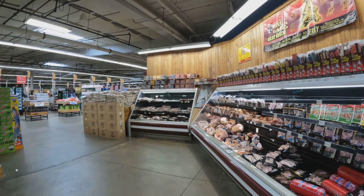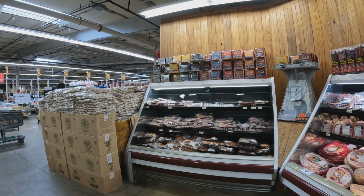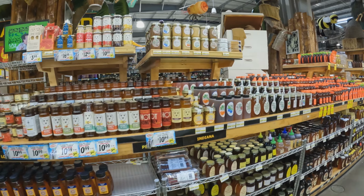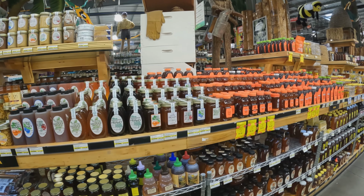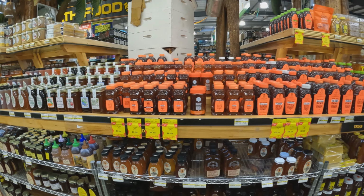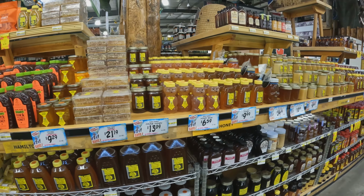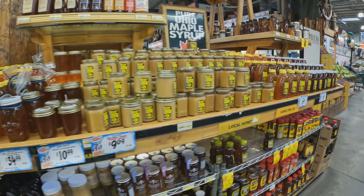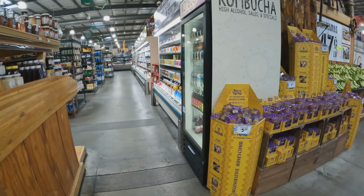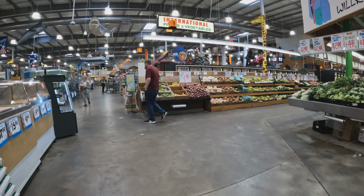I'll tell you, if you're looking for a specialty cut of meat, this is the place to come. Honey from all over the country. I'll tell you, their prices aren't bad at all. Well, this kind of puts Sam's and Costco to shame.